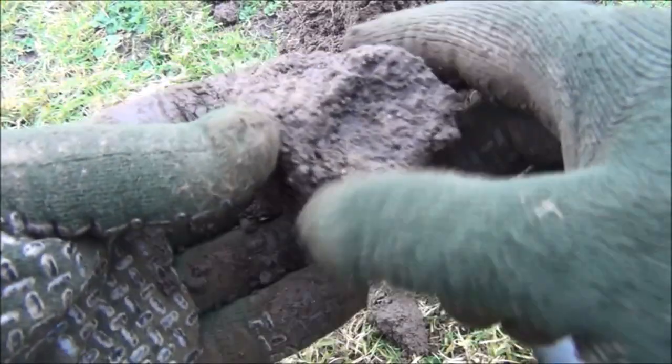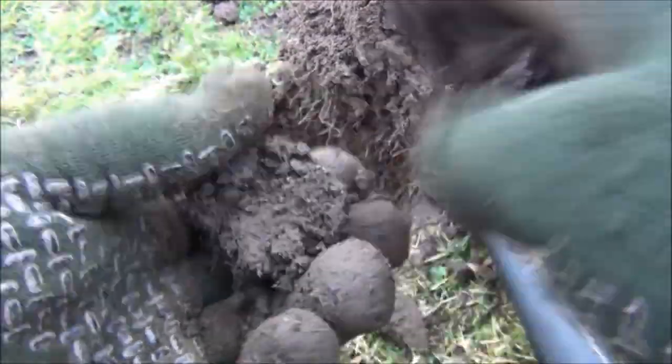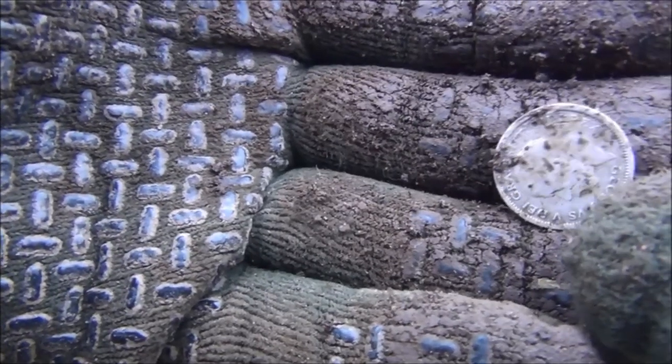This one was reading 1346 from approximately 6 inches, and it looks like another coin ball. Ah, it's a 2 pence. A modern 2 pence. That had a hell of a ball around it. If in doubt, dig it out.